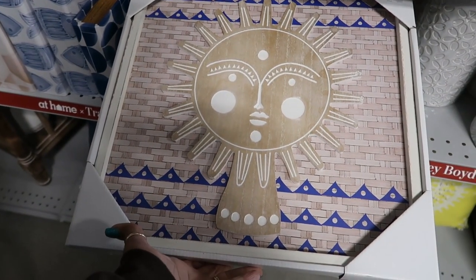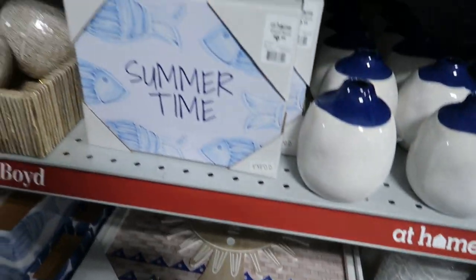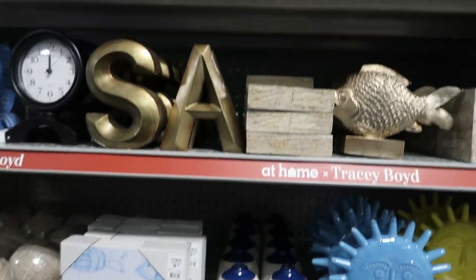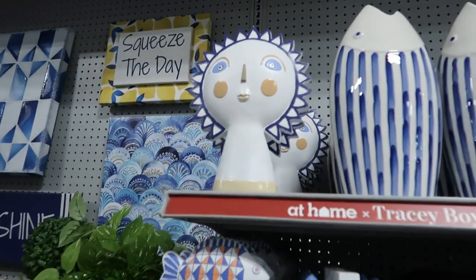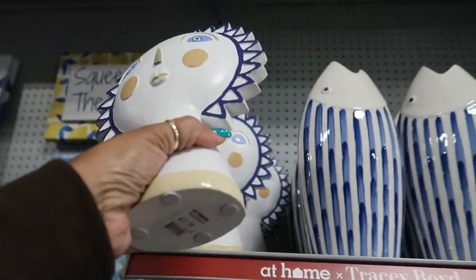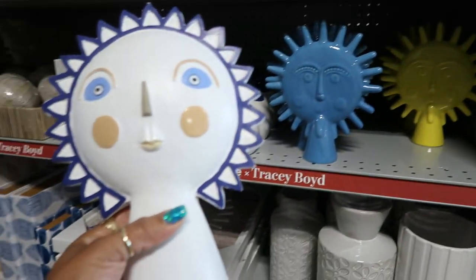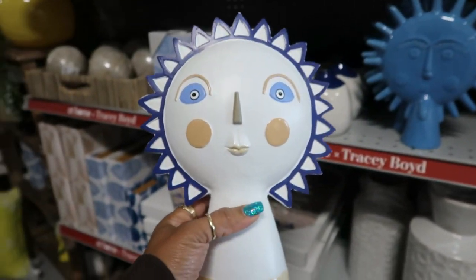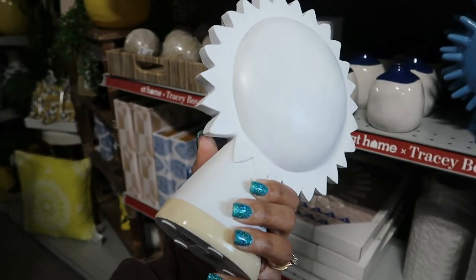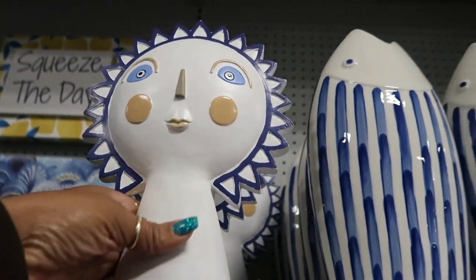More suns. That's 25. Summertime. Oh, that one is even cute. Look at that. Which one do you guys like better? This one or the yellow one? Oh my goodness. The yellow goes with the house, but this one is just so cute. I think I'm gonna stick with the yellow one for now.